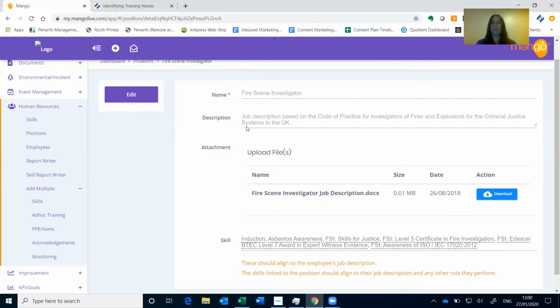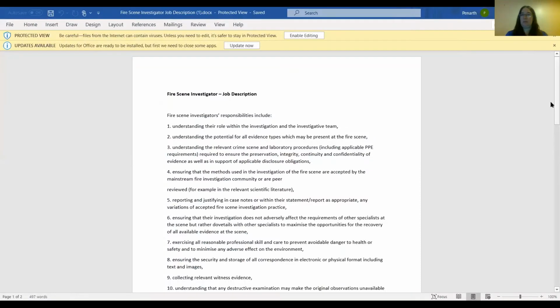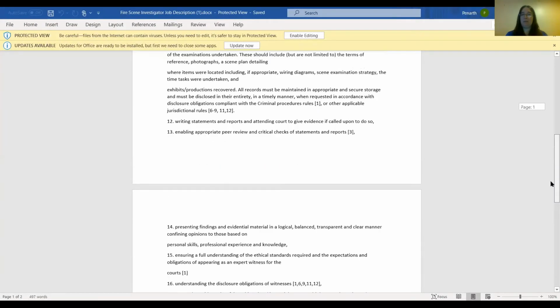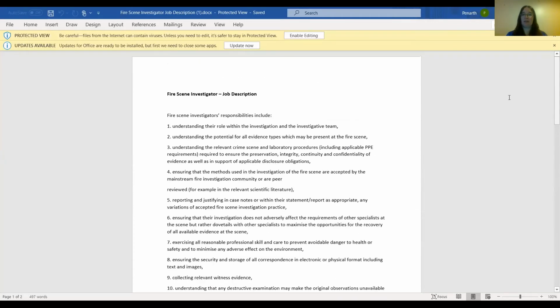Just whilst we're in this field, I'll also show you how easy it is to attach a copy of the job description, which we've based on the Code of Practice for Investigators of Fires and Explosions for the Criminal Justice Systems. So if I just switch screens for a moment. So when that document opens up, here it is. So it's really easy to keep all of your documents attached, so anything you've already got in the system doesn't get lost. But there we have full information.